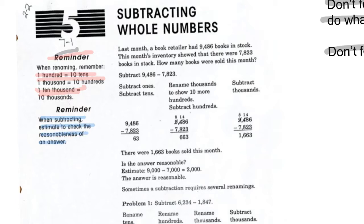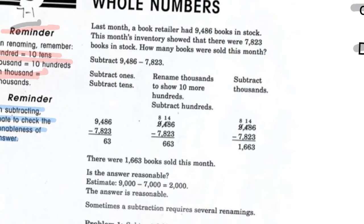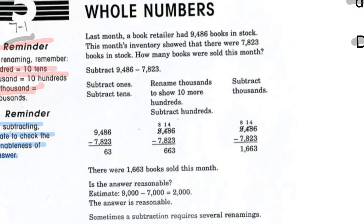So, last month, a book retailer had 9,486 books in stock. This month's inventory showed that there were 7,823 books in stock. How many books were sold this month? So we're going to take 9,486 minus 7,823. Like I said, this is so easy. I can just do this on my calculator.